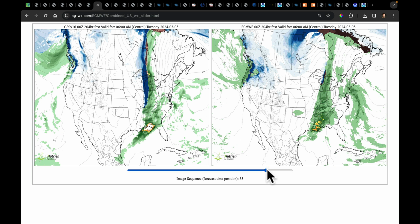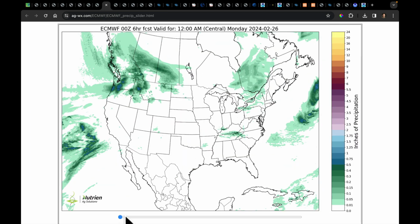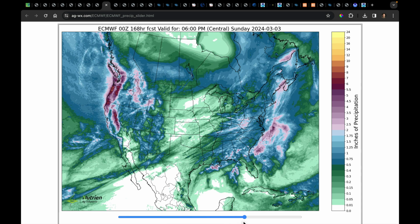All right, sorry we had to slow down and look at this, but there's 3 big systems inside of 8 or 9 days that we have to take account of. So let's go ahead and add it up. This would be the precip side of things first. That's through this Friday. This is through Sunday into Sunday night. I'm going to stop it there, 1 week out.